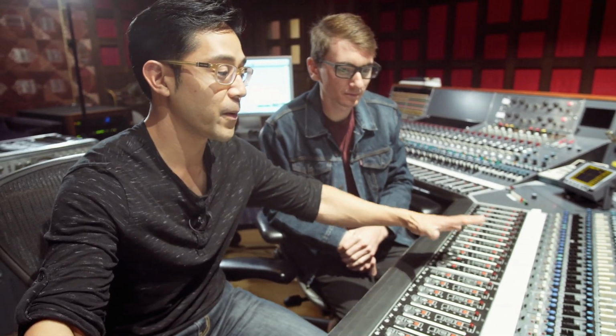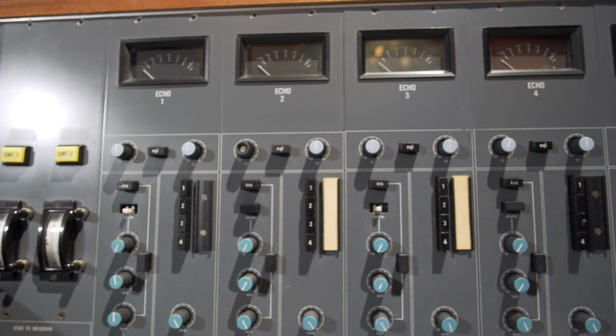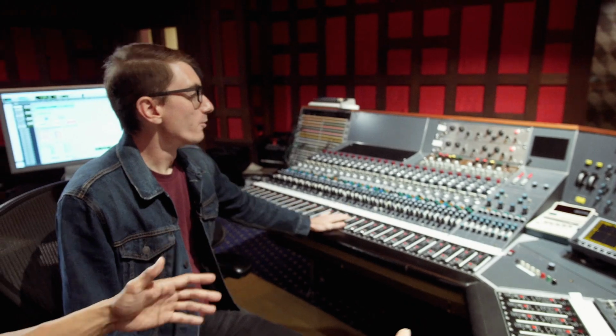You know, it looks like we're in the cockpit of a 747. Yeah, right? Especially with this over here. Oh, yeah. This looks familiar, like the Neve. Right. Let's talk about this.